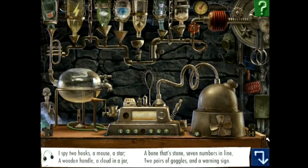I spy two hooks, a mouse, a star, a wooden handle, a cloud in a jar, a bone that's stone, seven numbers in line, two pairs of goggles, and a warning sign.